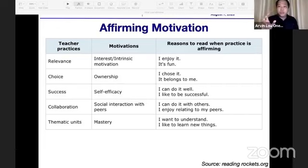If we affirm motivation, pag i-affirm po natin yung motivation, halimbawa, if the teacher is giving relevant text to our learners, yung binibigay natin na mga reading material sa mga bata ay yung something na relevant sa kanila o yung nakaka-relate sila. Then, there is what we call intrinsic motivation. Namomotivate yung bata na magbasa kasi nga relevant yung text na pinapabasa natin sa kanila. Meaning, they will enjoy it. They will consider the reading as fun thing to do kasi nga nakaka-relate sila.